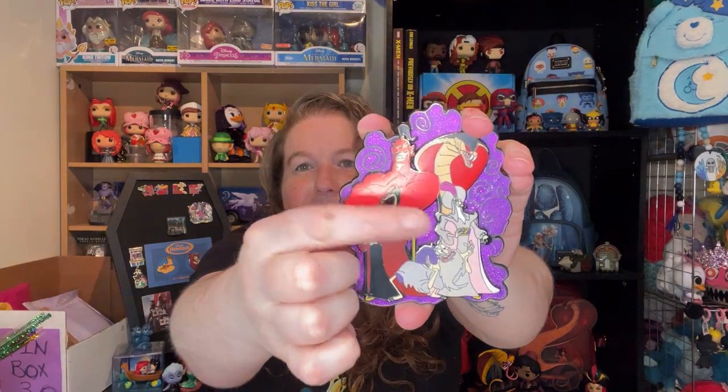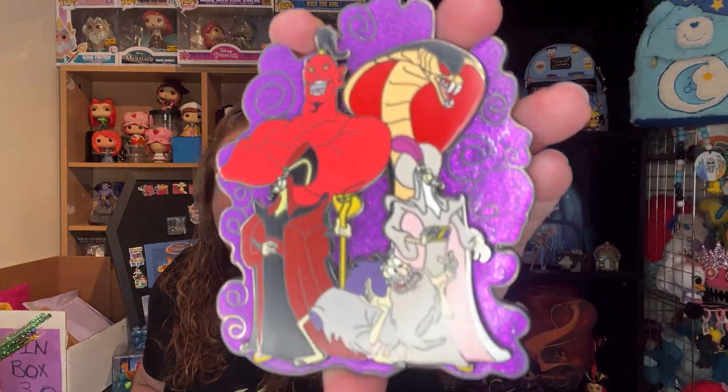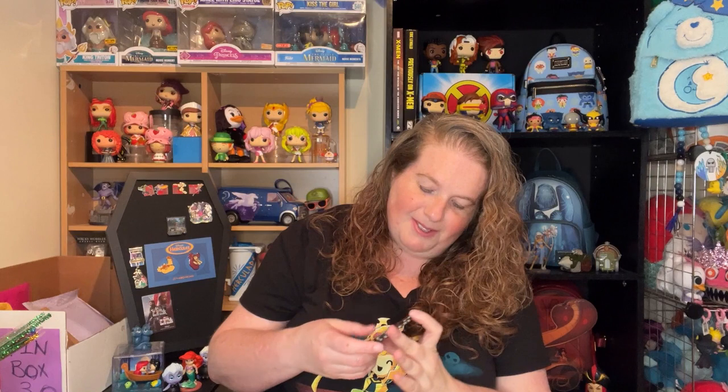And last but not least, this fantasy pin that I really, really, really wanted. And I'm so happy I got it. And it has all of Jafar's transformations. It has Jafar normal and sorcerer, whatever. The old man, Sultan Jafar, Genie Jafar, and Snake Jafar. This is a heavy pin on pin. Very heavy. And it's got little genie lamps on the back. It's got glitter in the purple with the swirls. I love this pin so much. I'm so happy. It is very, very heavy.